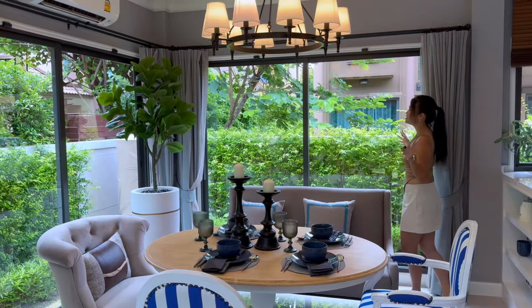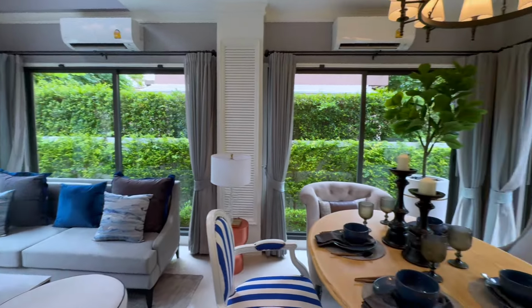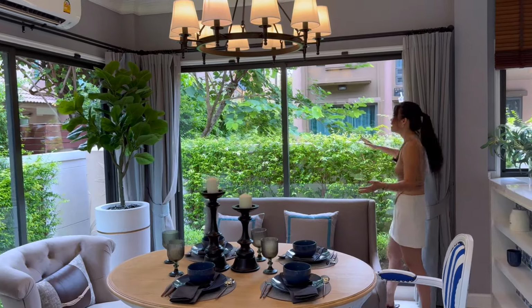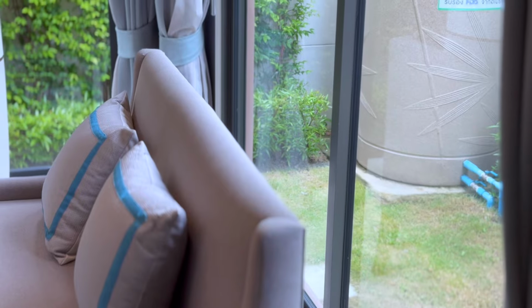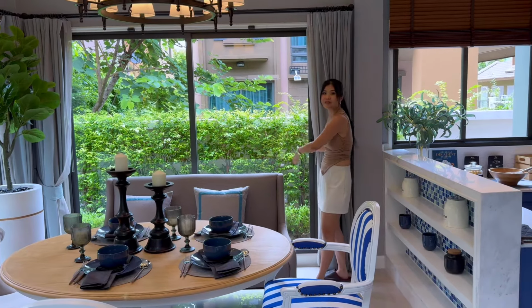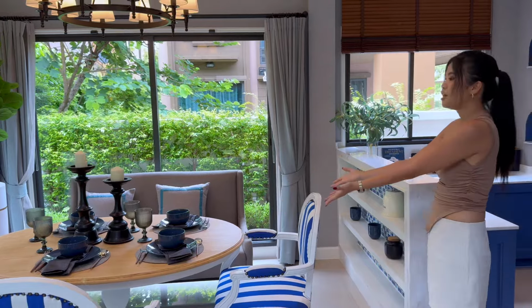And of course, this dining area has a lot of glass sliding doors. I actually love this house. Immediately when you walk in, you can see so much natural lighting inside the house, and it will allow you to see the garden view around your house from the outside as well. Very beautiful. And again, very easy to access the outside area from here. And imagine you enjoy the view here while you have your meal.